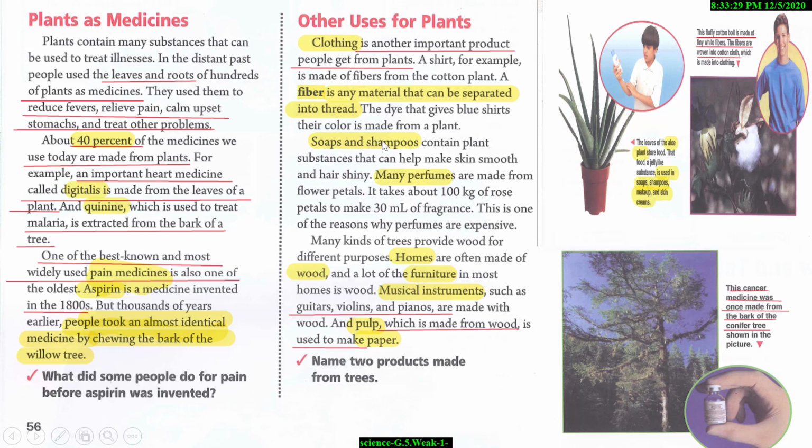Soaps and shampoos contain plant substances that can help make skin smooth and hair shiny. For example, the leaves of the aloe vera plant store a jelly-like substance that is used in soaps, shampoos, makeup, and skin creams. And many perfumes are made from flower petals. It takes about 100 kilograms of rose petals to make 30 milliliters of fragrance. This is one of the reasons why perfumes are expensive.